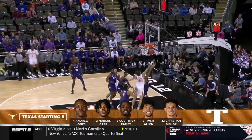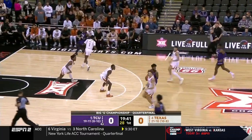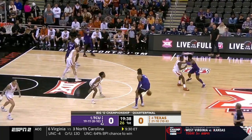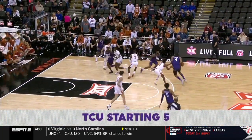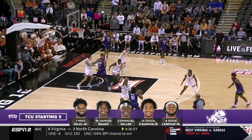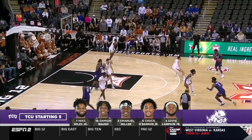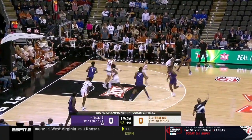First shot of the game, a quick one. Andrew Jones off the mark. And here comes number 1 for TCU, Mike Miles. TCU's lineups, a couple of all Big 12 honorees in there, including Mike Miles, Damian Baugh, and Emmanuel Miller.